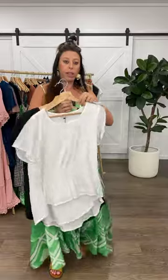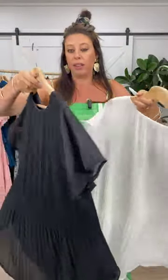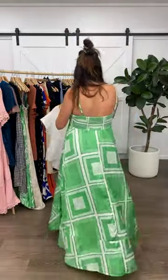Right, I'm just going to show you this quickly. Melanie top in the white and black, just a good basic. We think this is good for work, good for anything really, even nice with denim shorts. We love a tail in the top.